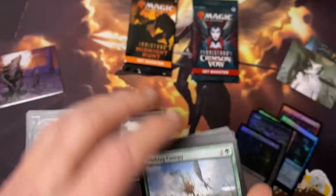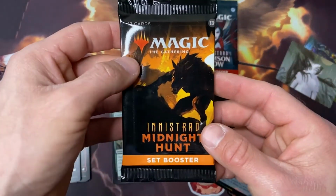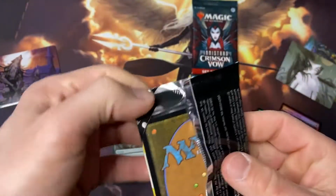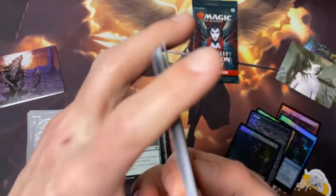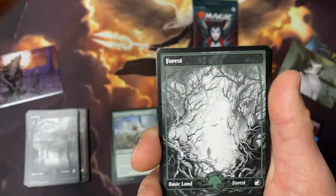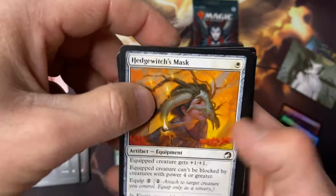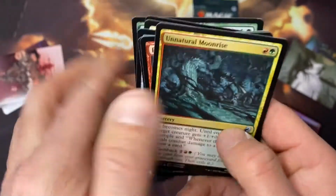And then we got our Day-Night Explanation. Last packs for value. Can we get anything decent? Can we get one of the big hits out of either of these? That would be really nice if we could. We got the Arland Pack Hope alternate artwork, which is beautiful. We got our Forest, and we're going to go ahead and swing to the uncommons.